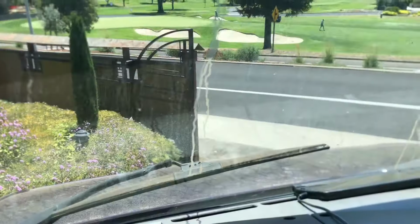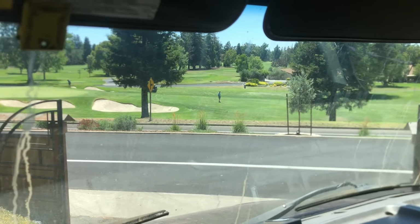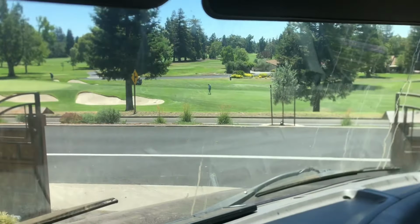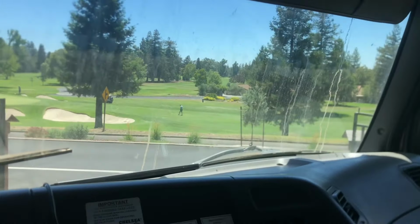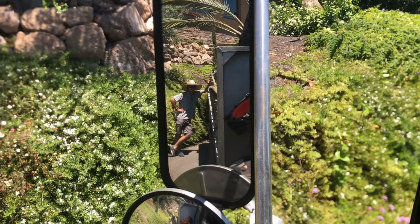You ever been in a tight spot before? I wonder if that guy has ever been in a tight spot before. He's probably wondering, what the heck am I doing? He's probably thinking, that guy's in a tight spot. Anyway, here you go. Let's go see how tight of a spot I'm in. Tight spot, tight spot.